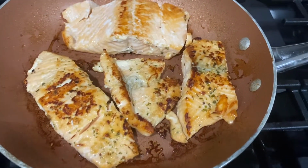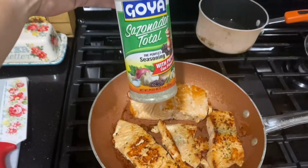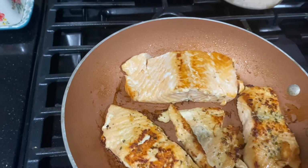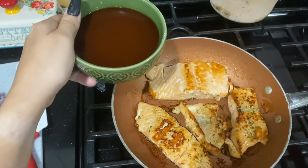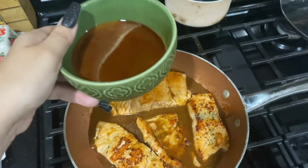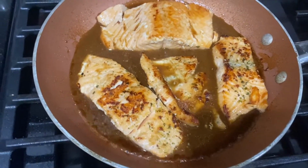For dinner, I am making some teriyaki salmon. So I have the salmon here with some salt, some of that seasoning blend, and a little bit of avocado oil in there and I'm just searing it. And I made my own teriyaki sauce, which is just soy sauce, brown sugar, and then some cornstarch and water, and I just whisk it up. And I'm gonna add some of that to it, and you gotta let it come to a boil so that it actually thickens.